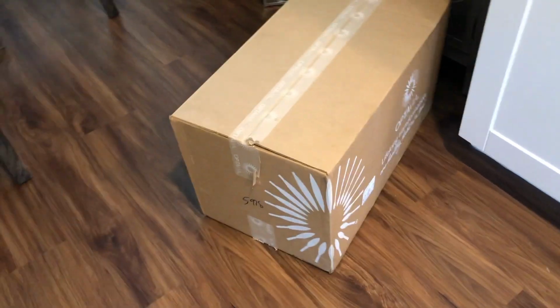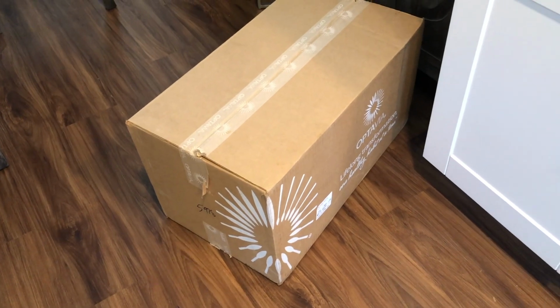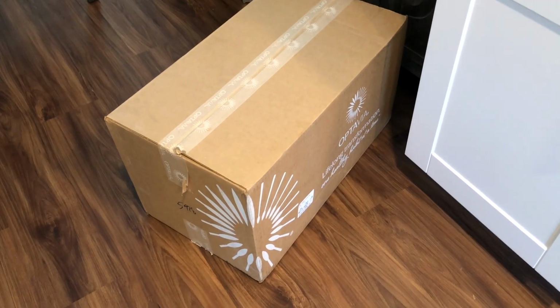Just got home from my grocery store run, and look what's on my floor. Yep, I got another Optavia order to unpack tonight.